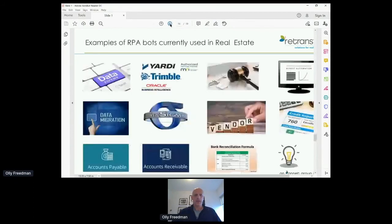So, the current examples of bots currently used in the real estate industry. 40% of jobs in real estate have a technical potential for automation, according to a McKinsey report back in 2017, which was called The Future That Works: Automation, Employment and Productivity. And the jobs included are not just the obvious, i.e. data collection and data processing, but those that involve providing real estate expertise.